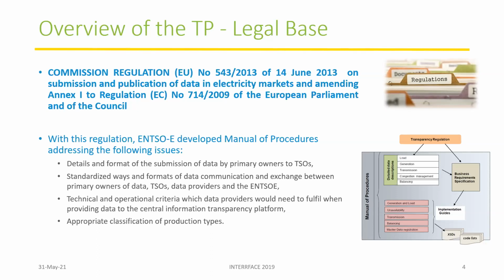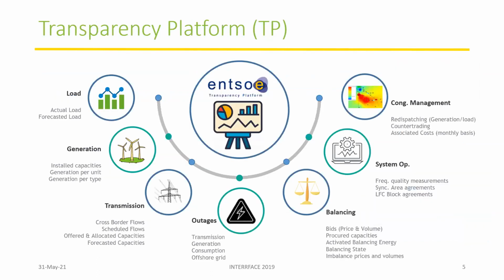The business requirements specification document is more related to the platform's functionalities. It basically provides information on how data is processed, what kind of configurations are required, and how data should be visualized and displayed on the platform and so on. The last thing to mention here is the implementation guides. Basically, they define the way of data exchange, and additionally all the required attributes and parameters present in the exchange process. So it will give you the information about the data exchanged between the participants and the transparency platform.